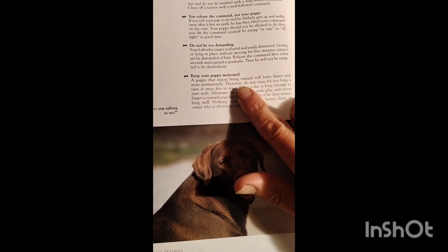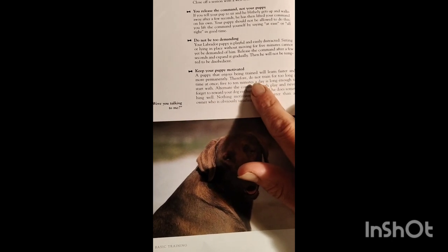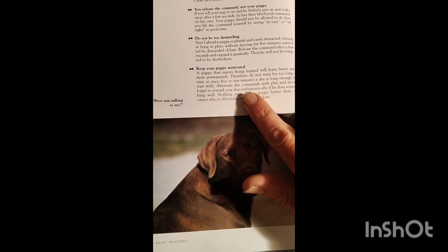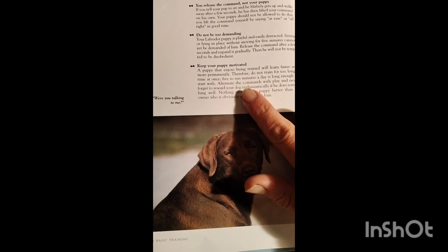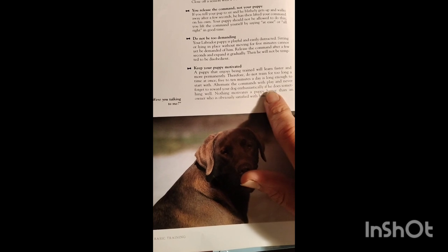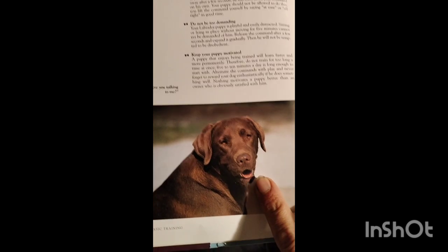Another tip: keep your puppy motivated. A puppy that enjoys being trained will learn faster and more permanently. Therefore, do not train for too long a time at once. 5 or 10 minutes a day is long enough to start with. Alternate the commands with play and never forget to reward your dog enthusiastically if the dog does something well. Nothing motivates a puppy better than an owner who is obviously satisfied with them.